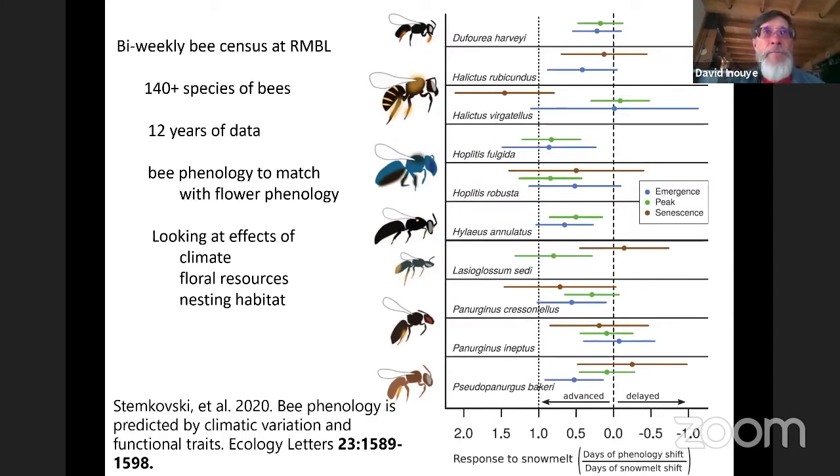In addition to the 3 times a week counts that we're doing of wildflowers, we're now also doing a biweekly census of bees at 3 different elevations. And we know now that we have about 140 species of bees of the 1,000 or so that occur here in Colorado. We have 12 years of data. We're keeping track of the bee phenology. And here's some data on when we see these different species of solitary bees during the summer. And now we're looking at the effects of climate, floral resources, and nesting habitat on all of these 140 species of bees. And this data set is, again, one of the most comprehensive that we have about bee communities, and will be part of the new national monitoring plan that is just being set up to monitor native bees here in North America, in the United States. And I'm part of that effort, as another RMBL researcher here.